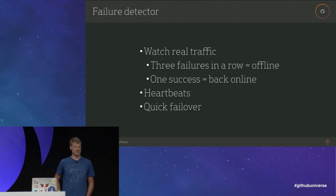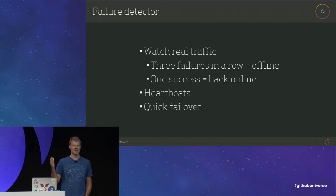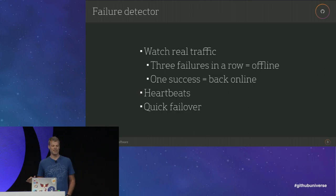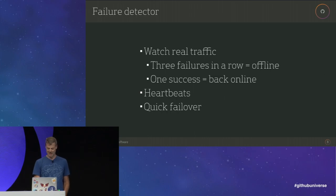We do use heartbeats for 2 things. Once we've marked a server offline, we stop sending it application traffic. So the only way to know when it's come back online is with a heartbeat. And so the heartbeat has a prospective, yes, this is now responding to TCP connections, and then we go back to using the application traffic to say, is it really back online? The heartbeat also pulls the CPU load for the server. And I'll come back to that in 4 slides. That's important 4 slides from now.